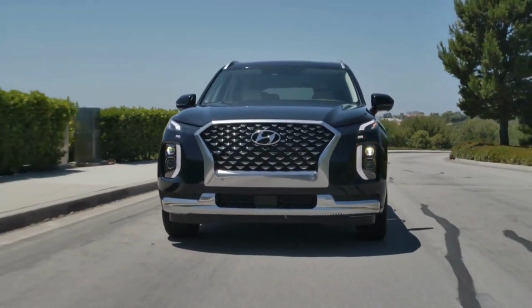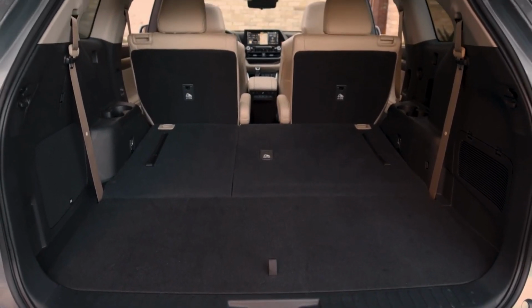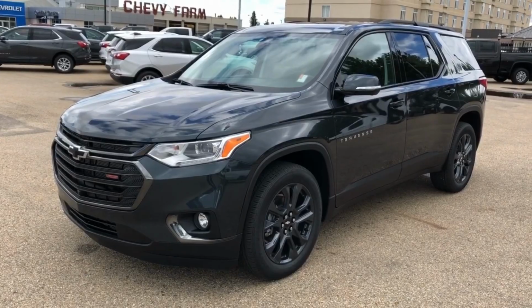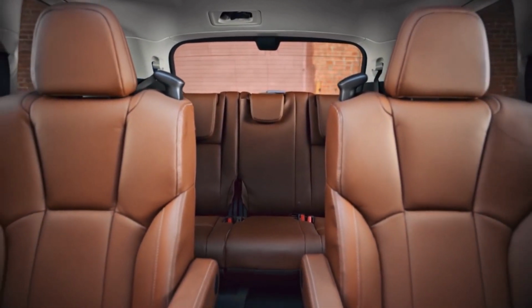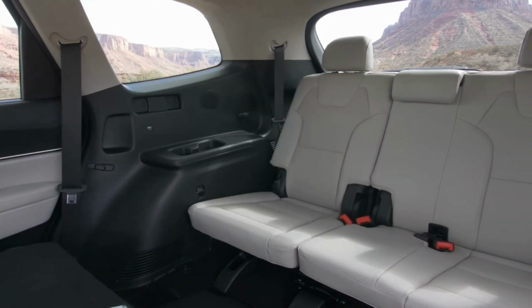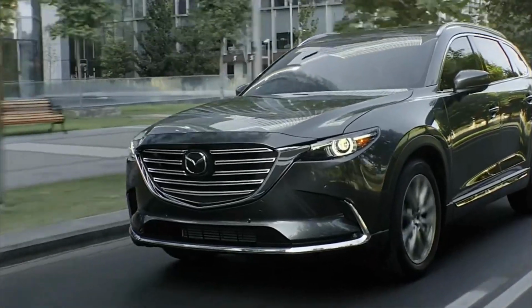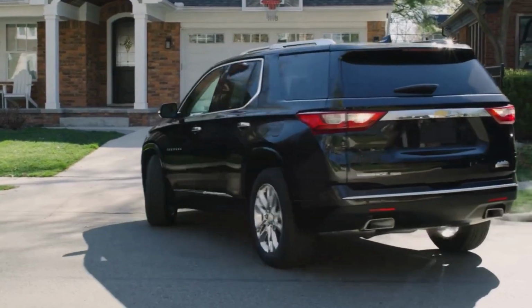They are now the heart of the market, with lots of room inside and plenty of cargo space. If you can't stomach the idea of a minivan, the best alternative is a 3-row midsize SUV. Spacious second and third rows, with up to 8 people. Midsize SUVs, with an available third-row seat, are perfect vehicles for when you need to take 2 more kids to soccer practice, or pick up your extended family at the airport.